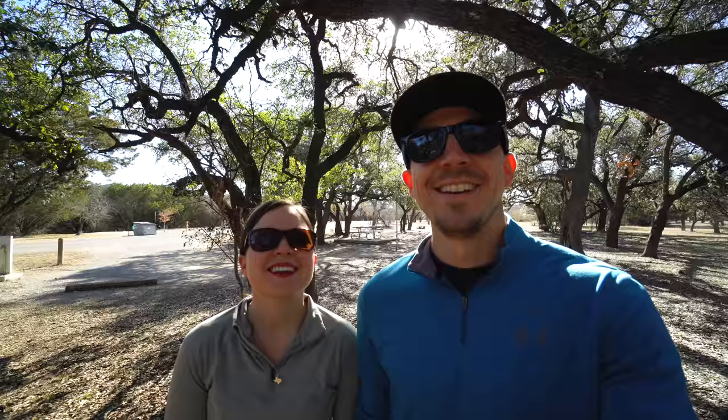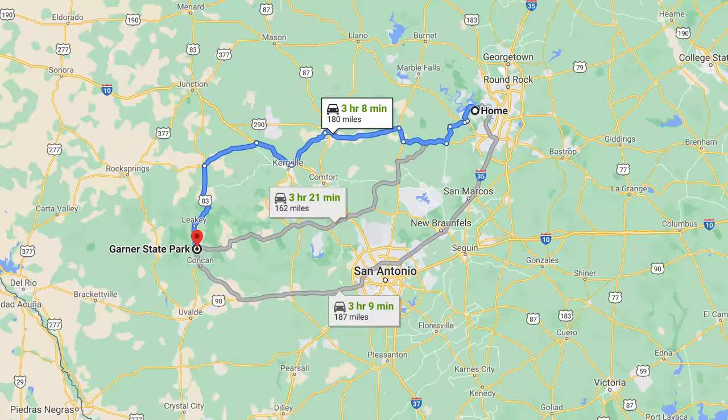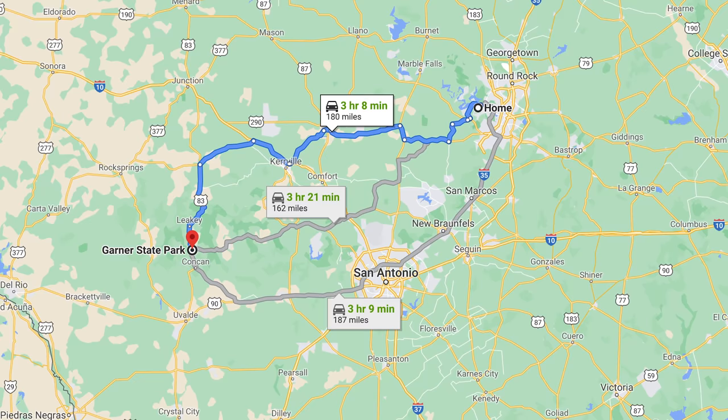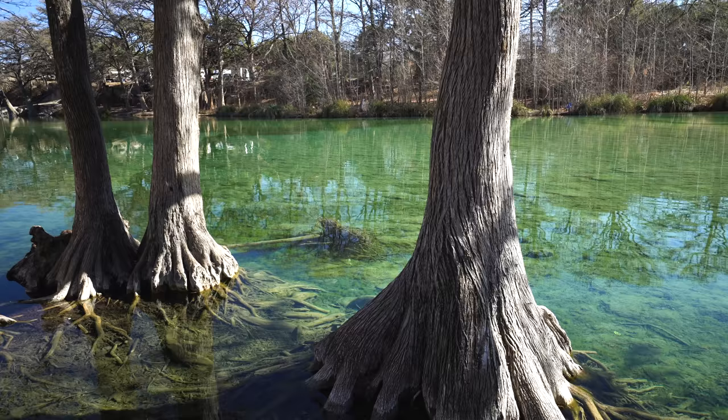Yesterday we left Austin to go on a little outdoor adventure to Garner State Park, which is a state park we've always wanted to visit. The park is located about 3 hours southwest of Austin along the Frio River, and it's one of the most loved state parks in the state and is especially popular in the summer for tubing on the river.